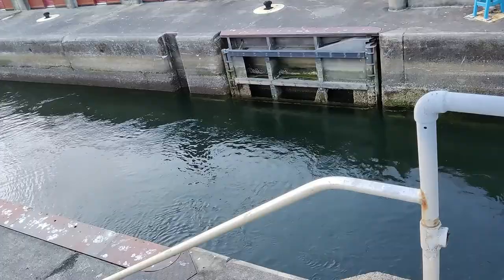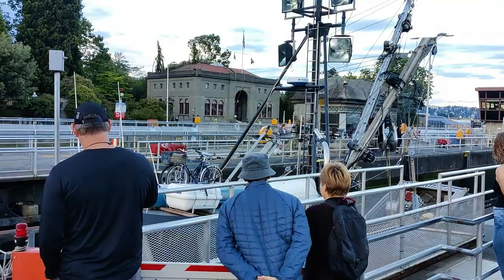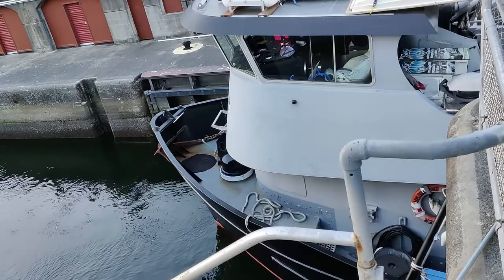Another boat will follow. This boat is now traveling towards the sea. We can see now the second big boat, yacht.